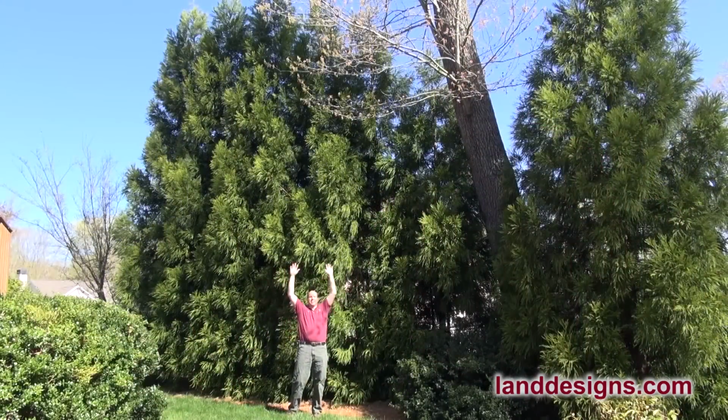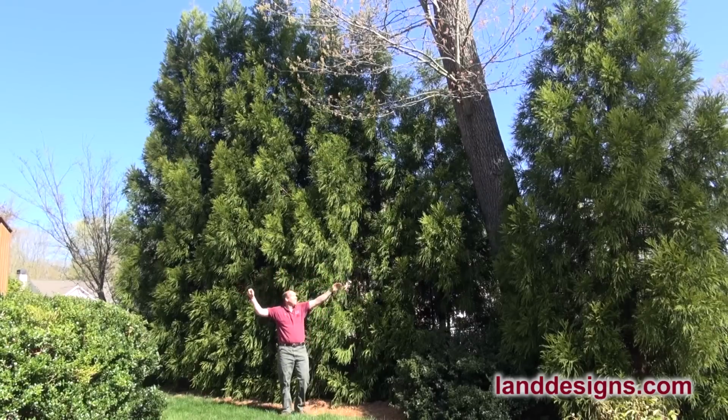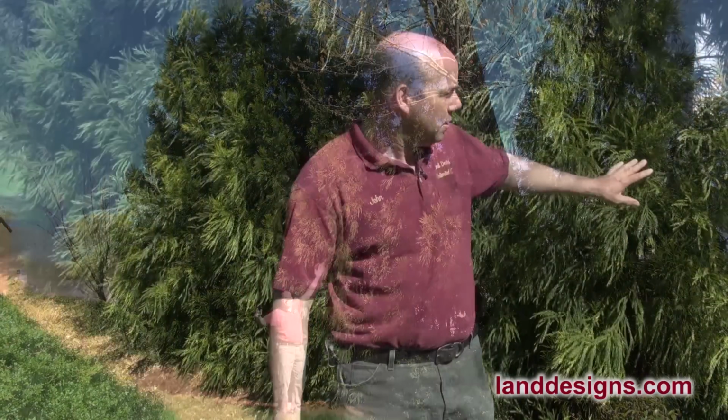And I'll just take the camera out and show you how much they've grown. They're probably up to about 35 feet tall now. And they really are quite an aggressive grower. That's one thing I will say: if you're gonna plant Japanese cedar, make sure you plan ahead because they are fairly quick growers upright.